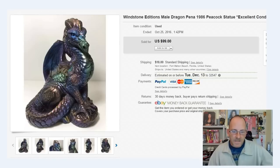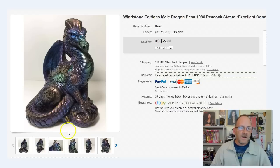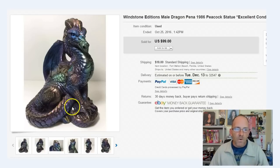Okay, next. Here's another one of those Windstones. I got $117 for that. Like I said, they're really good quality. The detail is impeccable, and it's really something to look for. Windstone editions. You need to write that down.